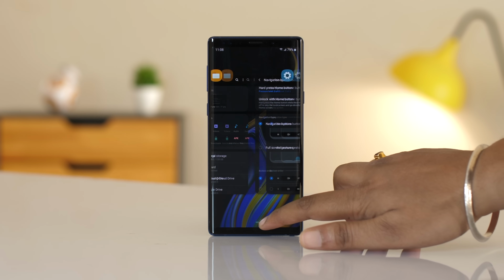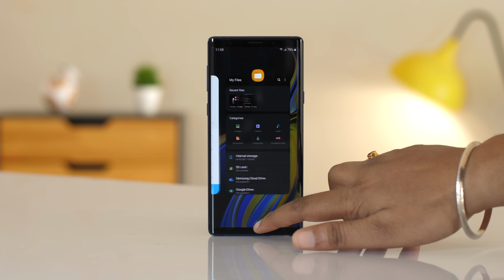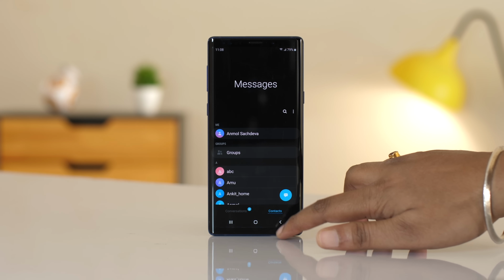Now you might like these navigation gestures in One UI. I was expecting Samsung to bring something new to the table. So yes, I'm a little disappointed. Having said that, Samsung has implemented Android Pie's quick switch gesture when using the navigation buttons, so maybe you'll find that handy.